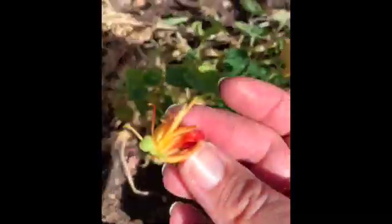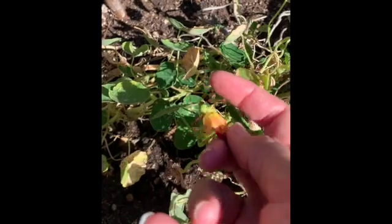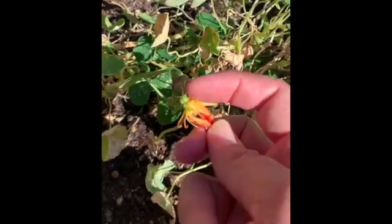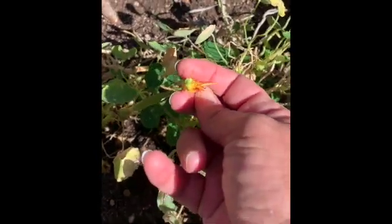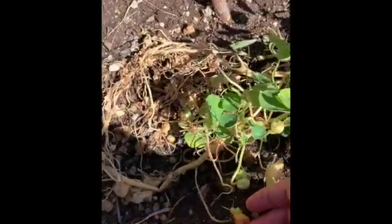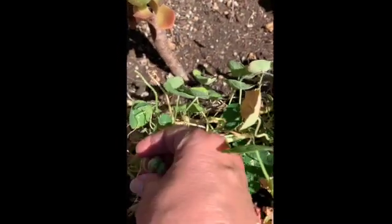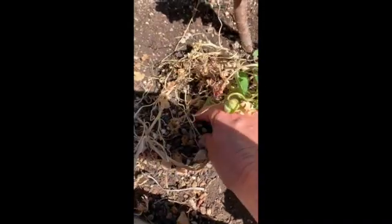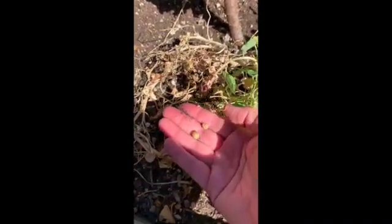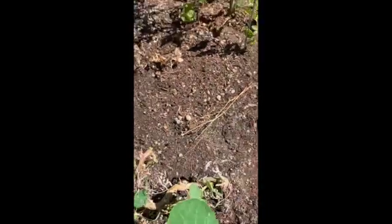A flower's job is to create seeds to make more plants. On the nasturtium, you can see that this flower has been pollinated and there are little seeds beginning to grow where the flower once was. These are the eggs of the flower, and the petals will fall away and these eggs will begin to grow and grow until they become seeds. My nasturtiums are very good seed producers. I have nasturtiums in my garden every year without even planting new seeds because they make new seeds for themselves. Next year's nasturtium on its way.